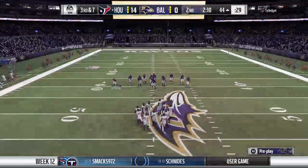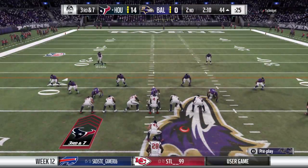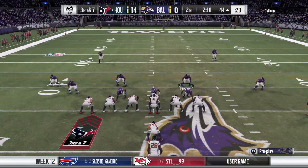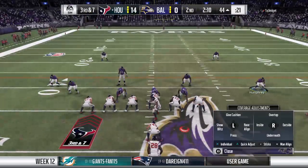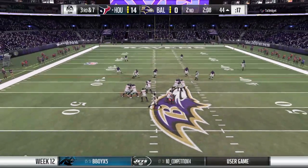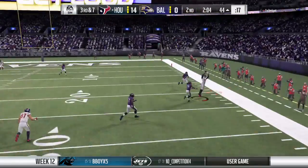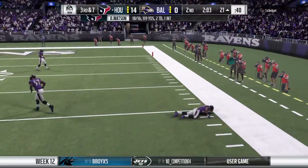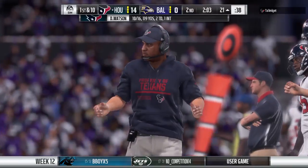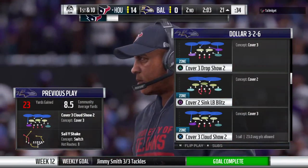And the line to gain here is the 37 on third down. Let's go. Watson now to throw. And he's got the completion to Hopkins. And they're able to convert on third with a solid gain of 23.